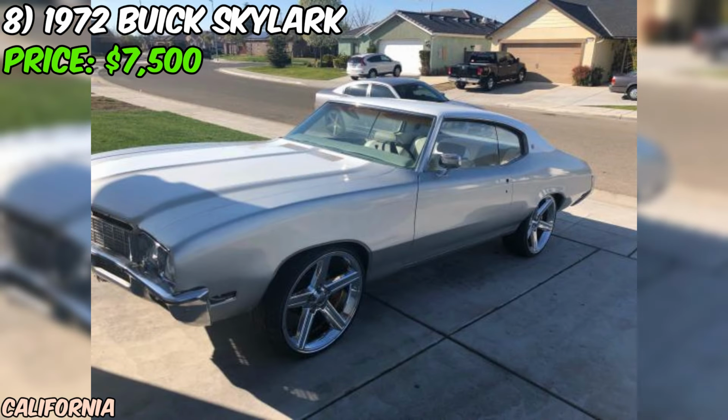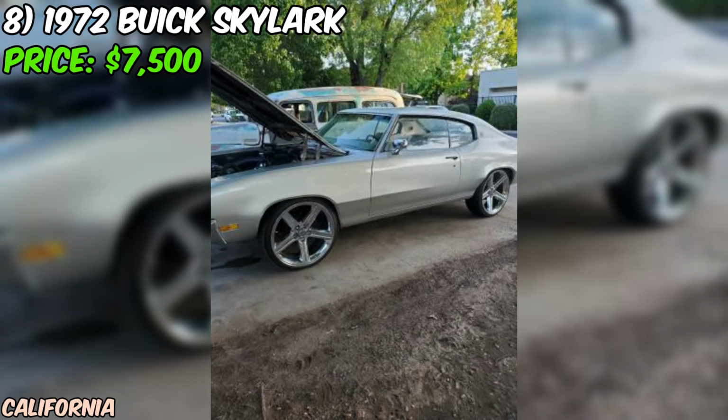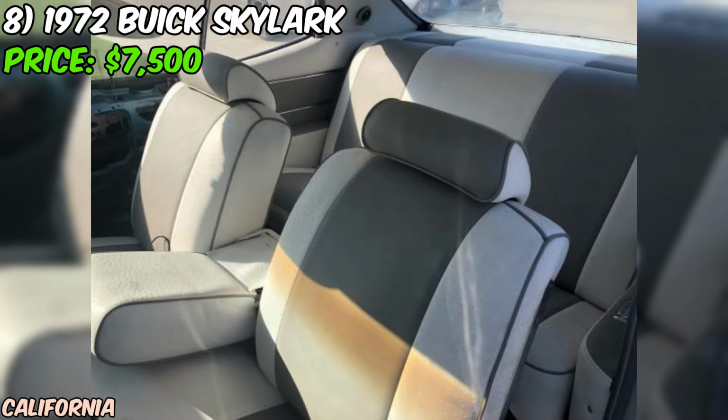If you're in the market for a classic Buick project and have the time, skills, and budget to take on a restoration, this Skylark could be a great opportunity. As always, be sure to inspect the car thoroughly and ask plenty of questions before making a decision.